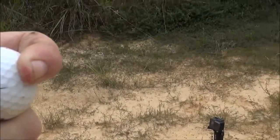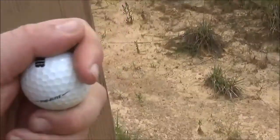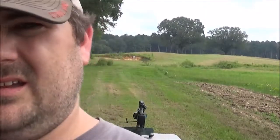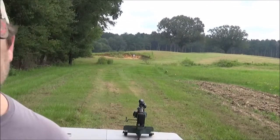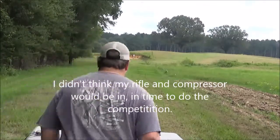I think I barely scratched it right there, so let's try this again. Alright, the first time, I knocked the ball down, but the ball didn't explode. I'm gonna try some more shots.